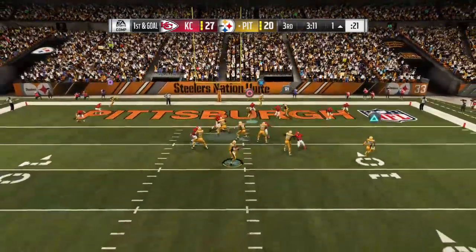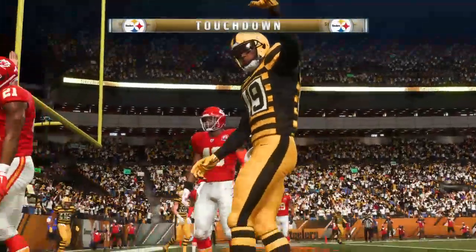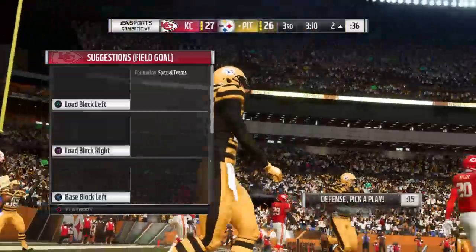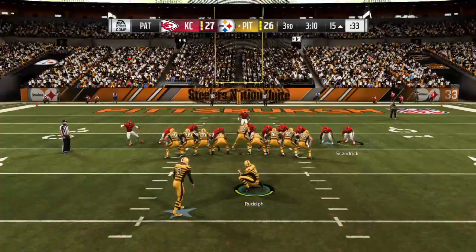Ben to throw again. Got his man, it's caught for a Steelers touchdown. As his guys are in for 6. And the Steelers are an extra point away from tying this thing up.